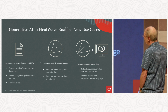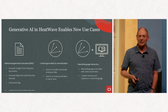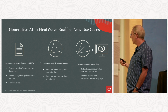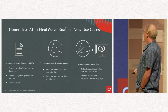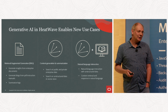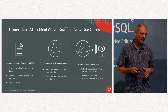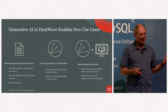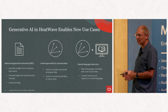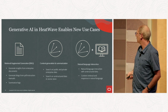So what do we do? Well, we can ingest data from object storage or from the database. We store it in the database in the vector store. We can do unstructured data now as well. So we have the ability to automatically do all this stuff. We provide all the tools in the service. If you have images, we can ingest an image and process it to store in the vector database, for instance. You don't have to do that on your own. We provide that functionality for you.